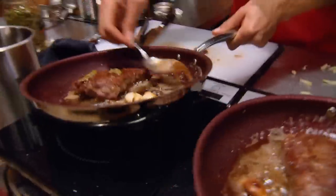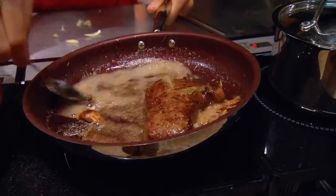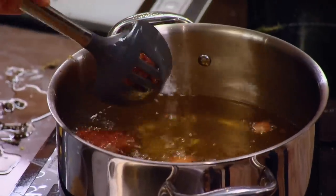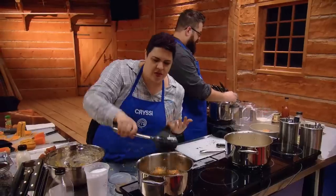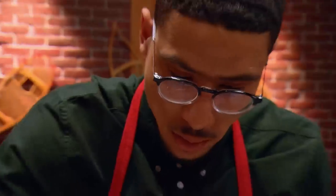There's 5 minutes left. I got to put it back in the pan and start basting some more, cutting it really close. Home stretch. Come on, flip over. There you go. These are taking forever to fry. With 2 minutes remaining, both teams must now start plating their first course.